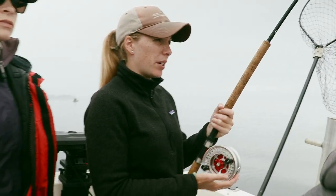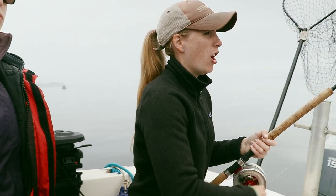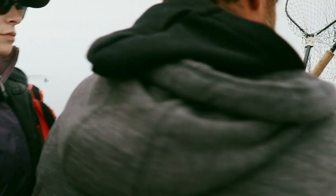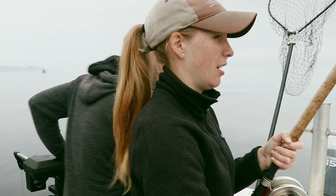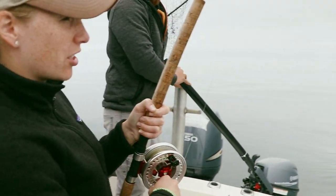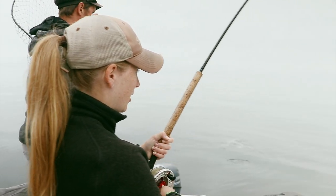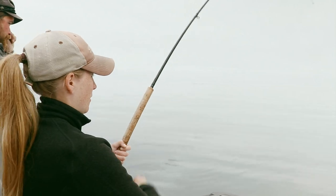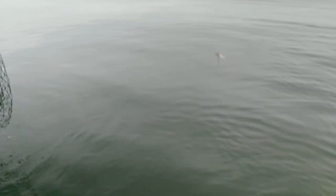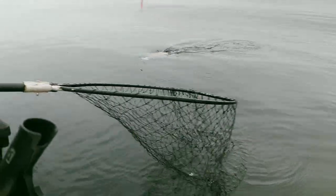It's got that weight right where you can feel those big shakes on it. Not like the one yesterday that just sat there, and yours did the same. It slowly moved in. See, now it's doing that. Now it's just there, not really swimming. He's not really doing much. Oh my gosh, it's another nice one.